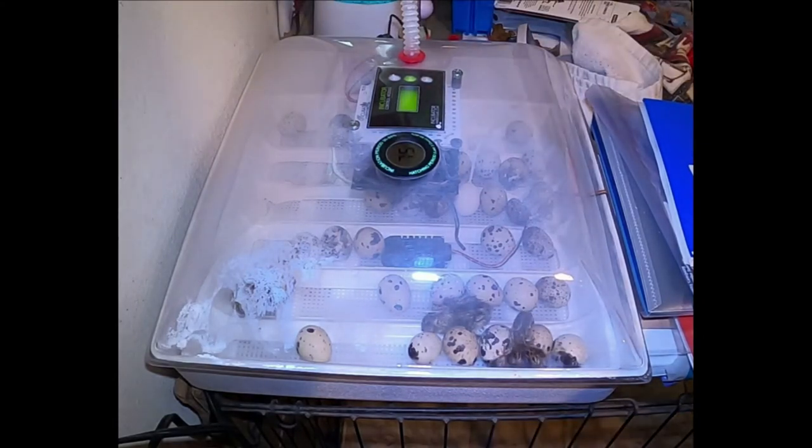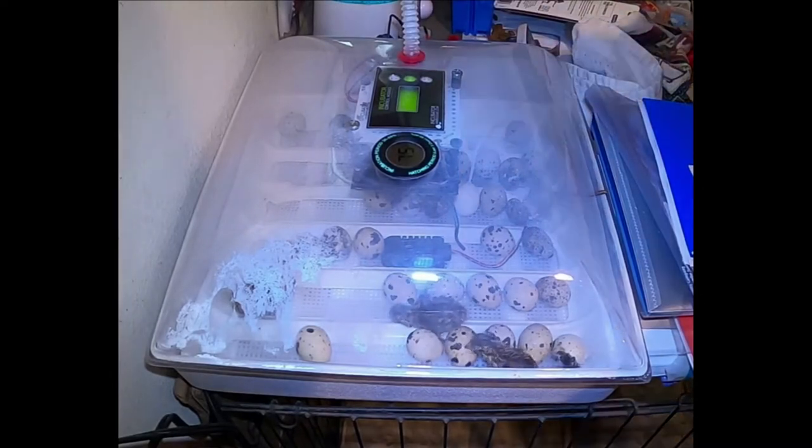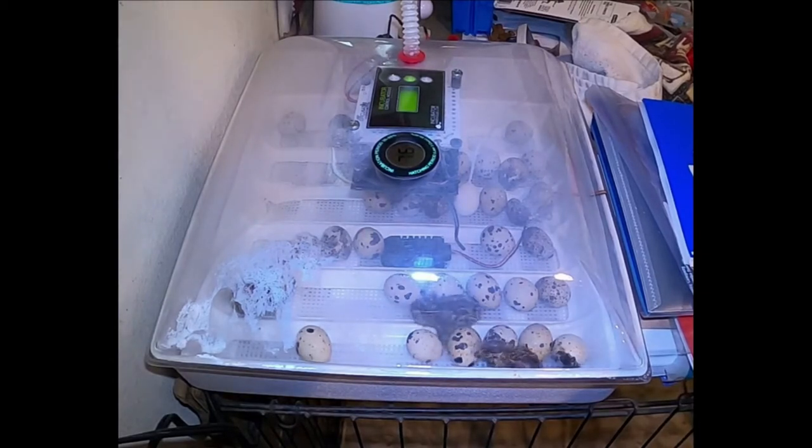Been busy around here the last few days. We officially no longer own a food truck here in East Texas. We sold out to our partners. And we had the quails hatch. And then last night I put, I think, 54 more eggs back in the incubator to hatch more eggs.